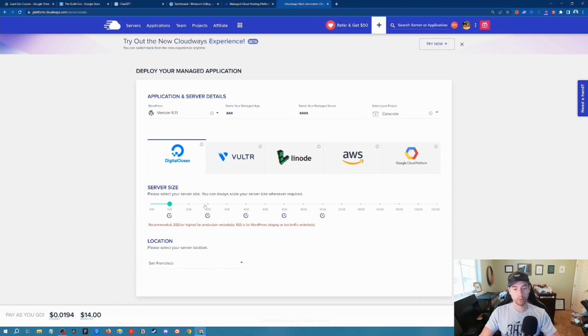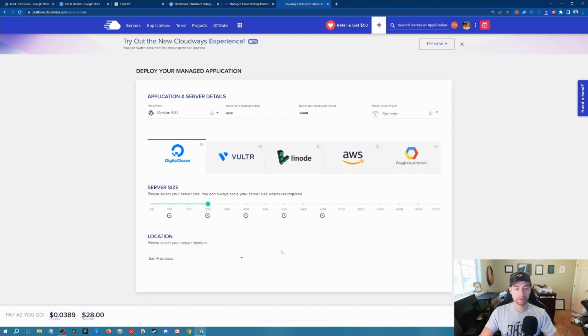Now, it's important to know that you can fit multiple websites on a server. I know it says WordPress right here for one WordPress website, but I think I have about 45 websites. I think I bumped it up to this one, so I might be paying 50 bucks a month, but I'm paying about $1 per month per website. So that's how you have to think about it. So you can scale it up as you need.